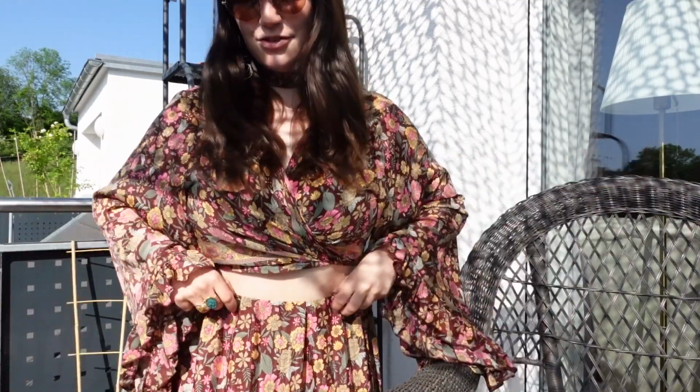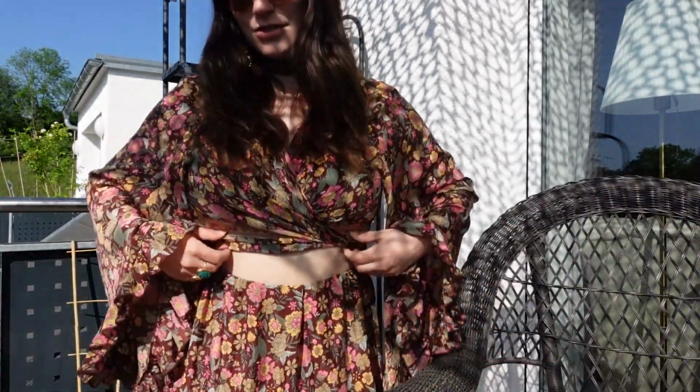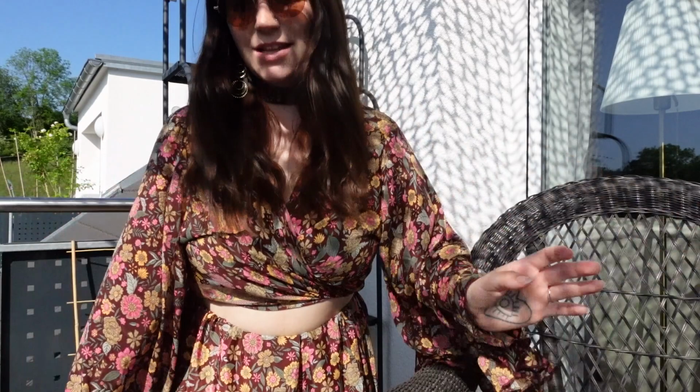I'm trying to find an angle where you can kind of see me, but the sun is coming from that side. My mom lives right in like the vineyards. It's so beautiful. But this is the set. It's dreamy. It just is like this gorgeous skirt and then the most dreamy sleeved top. So if you want to check that out, do it. I'm also wearing some round sunglasses.